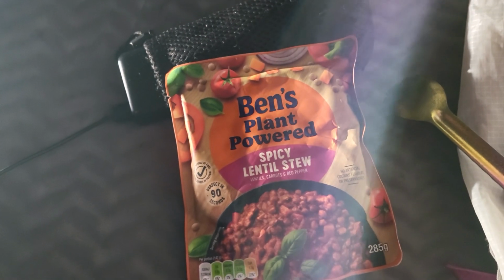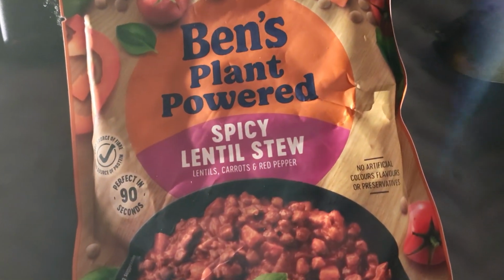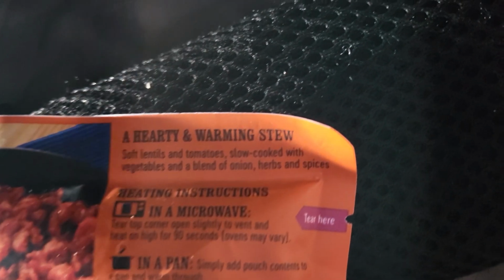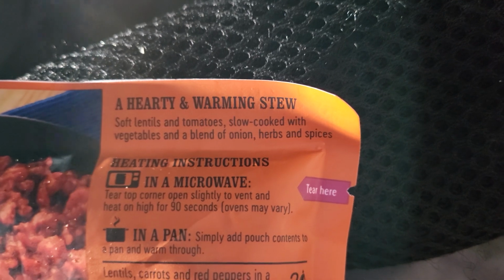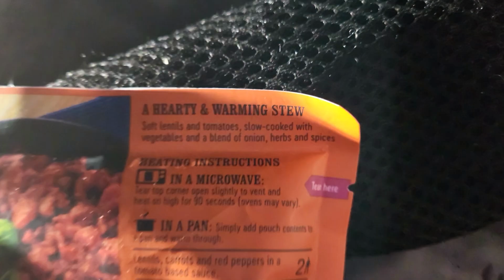We have Ben's plant powered spicy lentil stew. Lentils, carrots and red peppers. Let's see. Soft lentils and tomatoes, slow cooked with vegetables and a blend of onion, herbs and spices. Not a fan of onion, but hey ho.